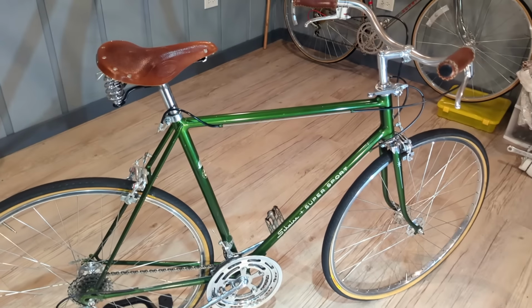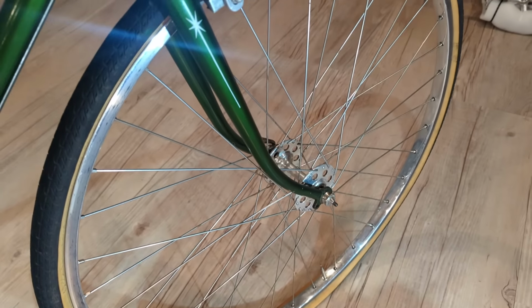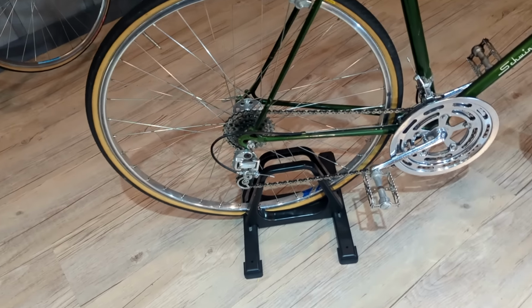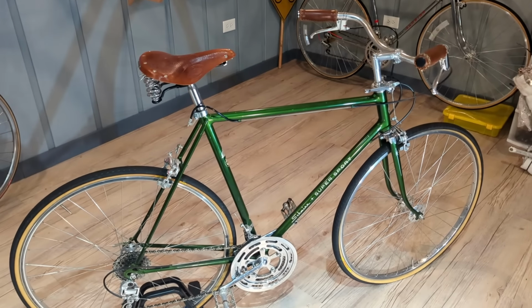And I have it set up like an upright Taurus with a sprung Brooks saddle. Beautiful wheels. Check out these Novo Tipo hubs. Some Wilbur rims. Awesome. One-piece crank, which is standard. Sun Tour derailleur is not. Center pull brakes. Chrome alloy frame. Just a nice cozy bike for around town.